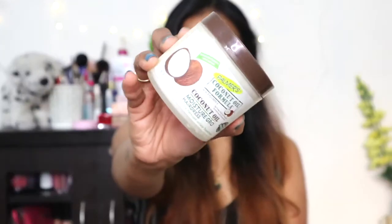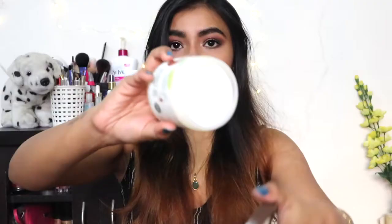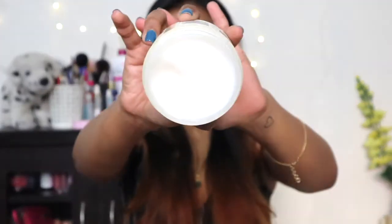But there is one more product that I like to use on the 3rd or the 4th day if I don't wash my hair on the 3rd or 4th day, and that is this guy right here. This is the Palmer's Coconut Oil Formula, that is the Moisture Gro Hair Dress, and this is how it looks. And this is basically a clear balm, as you can see right here.